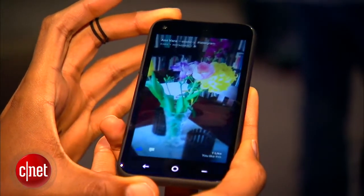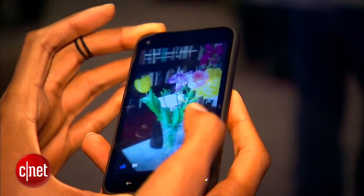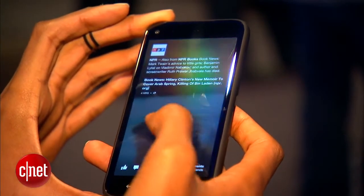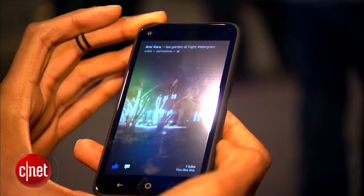It will be exclusive to AT&T and it will cost $100 with a new 2-year service agreement. It will also be available on April 12th and you can pre-order it today. So that's your very first look at the HTC First phone and Facebook's new Facebook Home for Android.